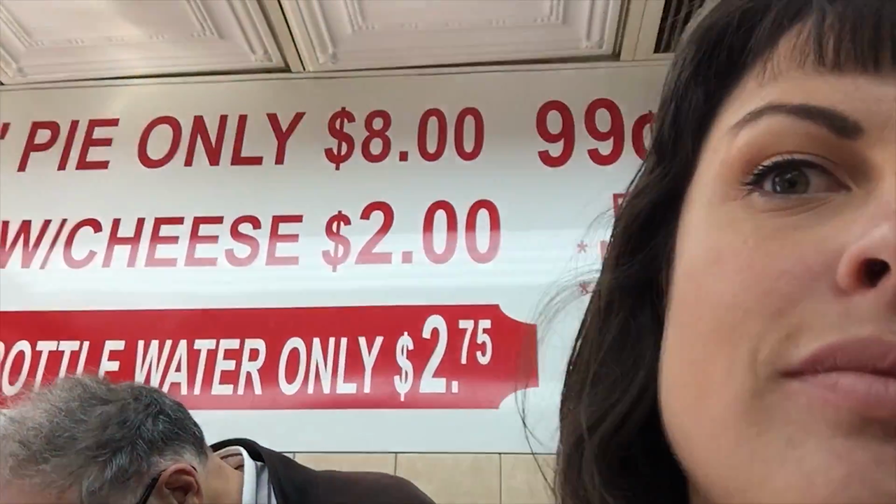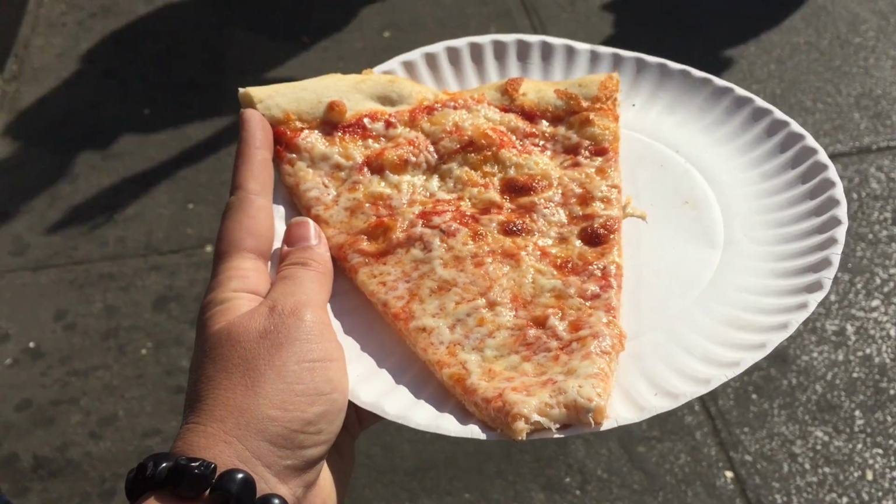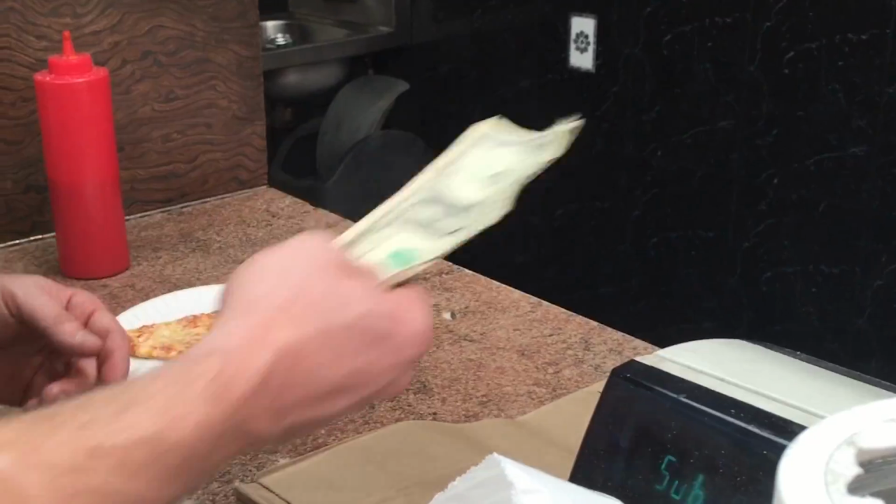Is everybody hungry? It's time to get some pizza. Pizza is obviously the staple food of New York City, but instead of diving into the unwinnable competition of who's got the best slice, you're gonna go for cheap and get a slice for 99 cents. Congratulations, you've gotten pizza. The world is a wonderful place.